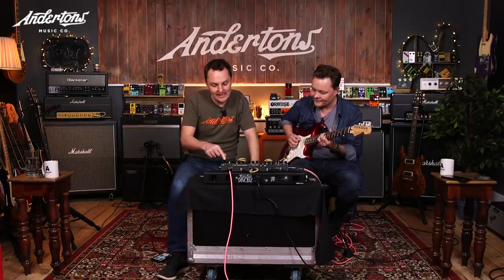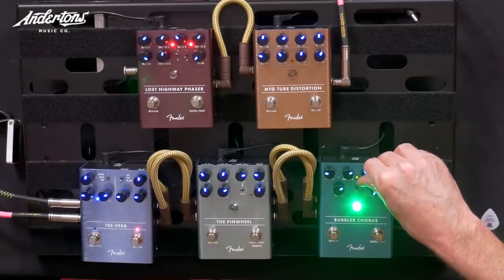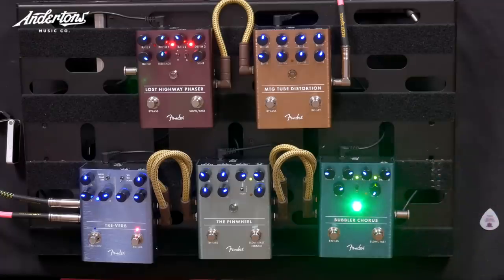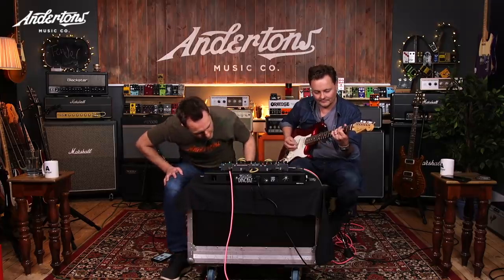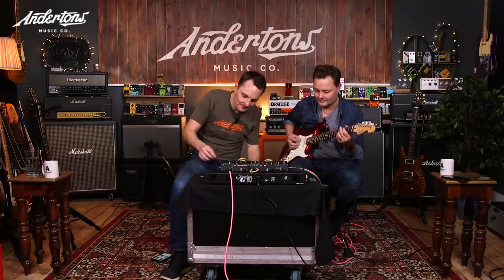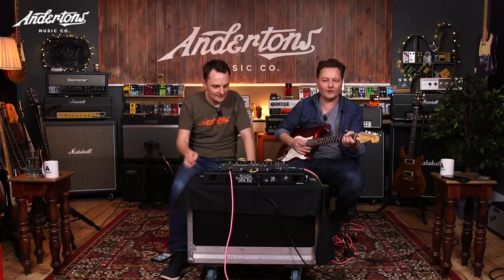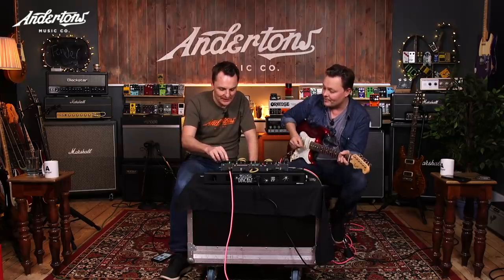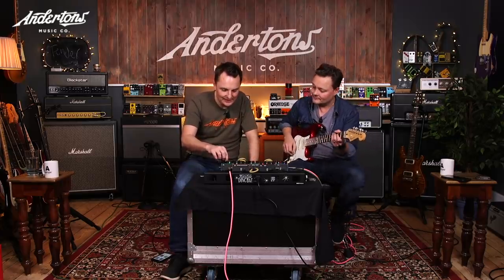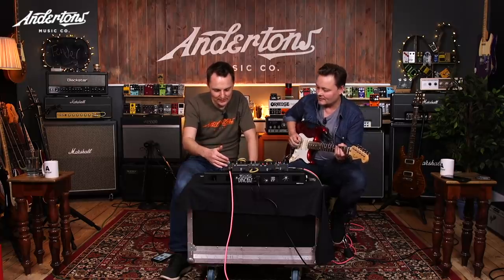Go to the second side, make it a bit faster if we want. I'm always on slow chorus. Let's try this sensitivity thing, because I love the idea that the harder you play, the more it drives it into the fast mode. Yes, that's right. Here we go.